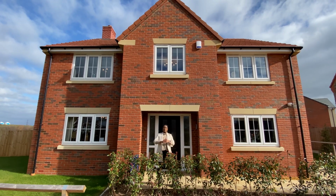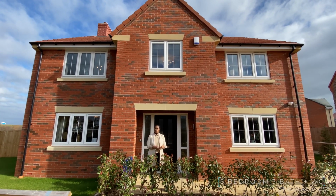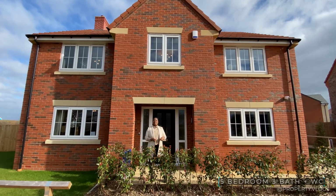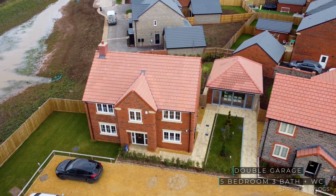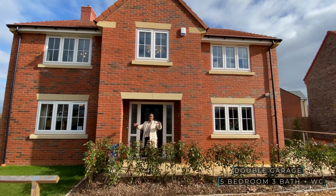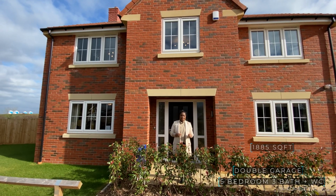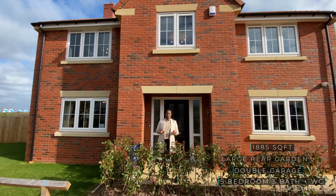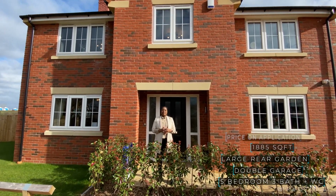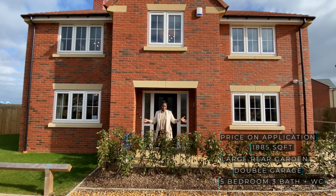Right, let's talk about what we're here to tour, shall we? It's a 5-bedroom, 3-bathroom house plus a downstairs toilet. There's a double garage just off the side over there. And obviously you can see how beautiful this house looks. This house is on a 1,885 square footage footprint. And if you're looking for pricing information, all of that is available via the description. Just excited to get started. So let's get started, shall we?